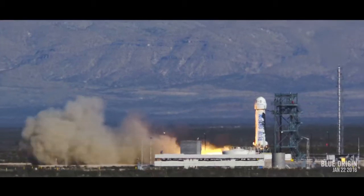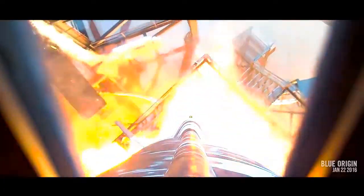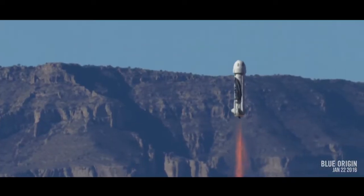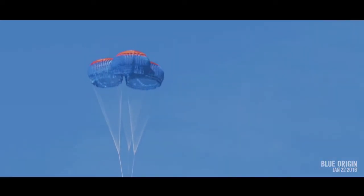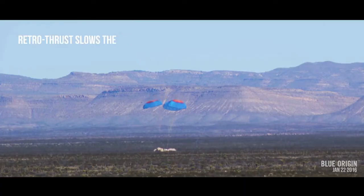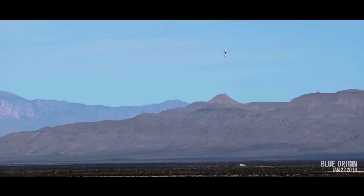Command start, 2, 1, 0. And liftoff. New Shepard has cleared the tower. Throttle down from execute. Separation. Apogee, 333,000 feet. Restart, we have thrust. 1,000 feet.